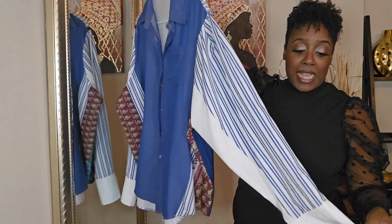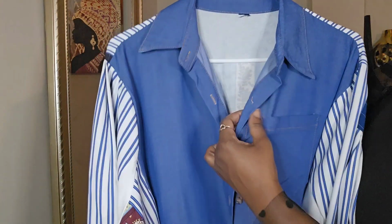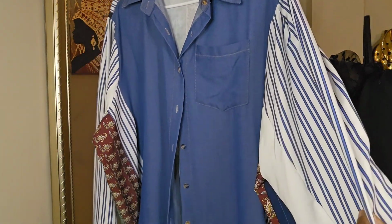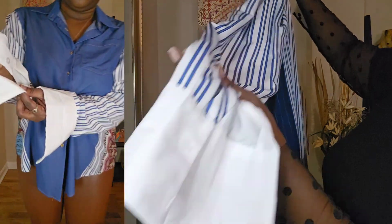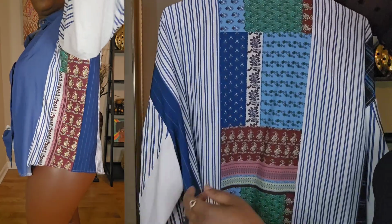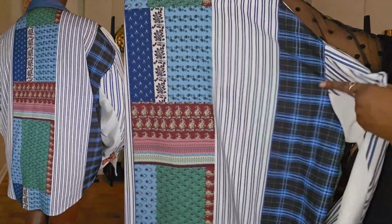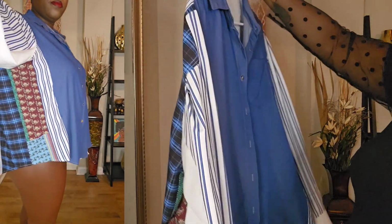But the thing about this is it's so easy to make it work because there are so many options. You have the denim here. Look at the sleeves. We're just going to go on a little trip here. We have the blue and white pinstripe sleeves with the solid white underneath. It has these dramatic cuffs on it. But then look at the back. You got greens and blues and burgundies and pinks and yellows, and then even over here you have a plaid. So there is so much going on with this top.